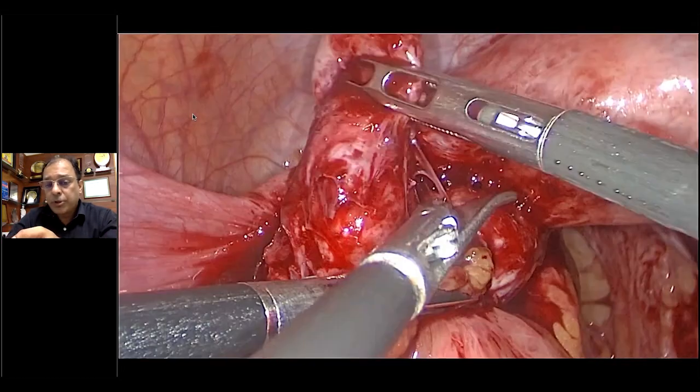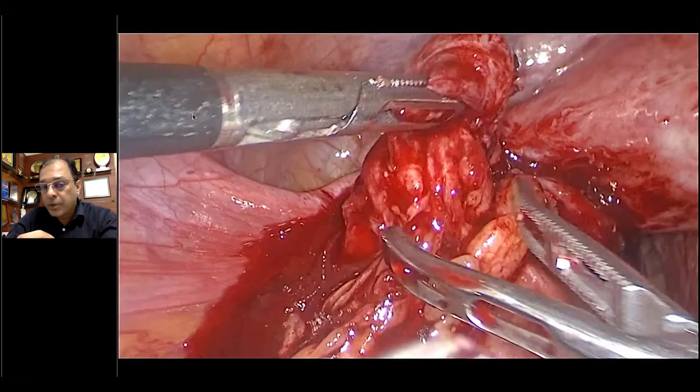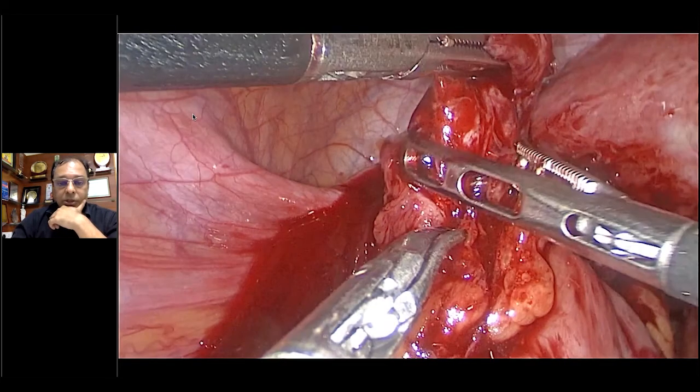So I had to remove all these bowel adhesions. Sigmoid is clearly adherent there. And I did not prepare her bowel at all because I was not expecting that it would be this bad, but it all went well, and there were no problems at all.